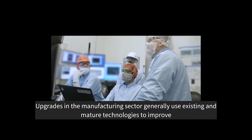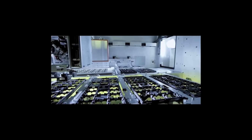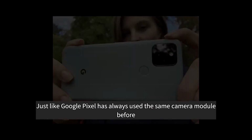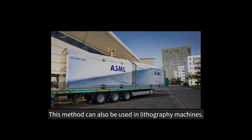Upgrades in the manufacturing sector generally use existing and mature technologies to improve. Just like Google Pixel has always used the same camera module before, but every year it optimizes the algorithm and makes great use of the module. This method can also be used in lithography machines.